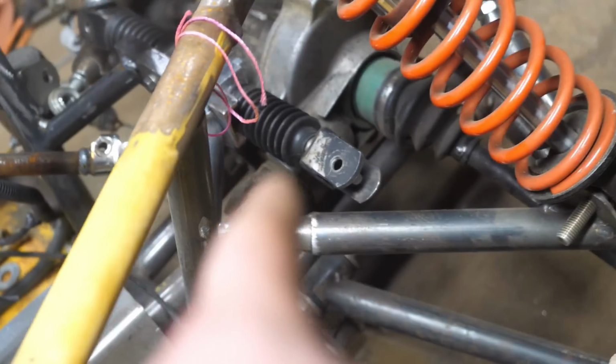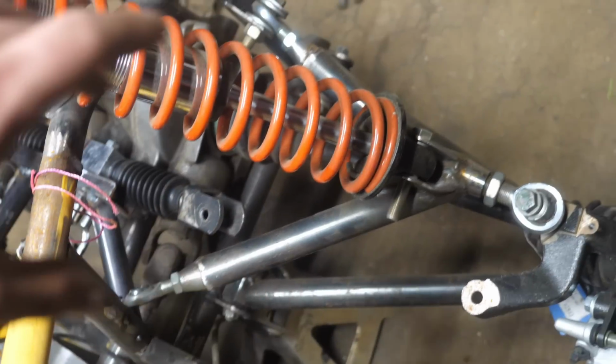Alright, and now the steering rack is relocated in the back, so I have to completely redo these upper control arms and make new mounts for them.